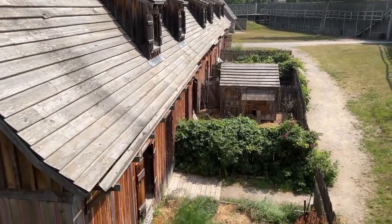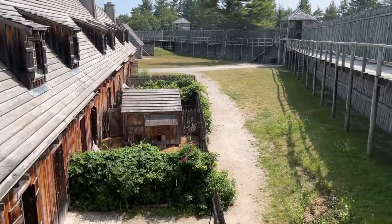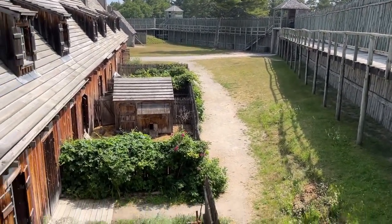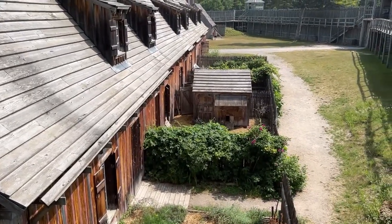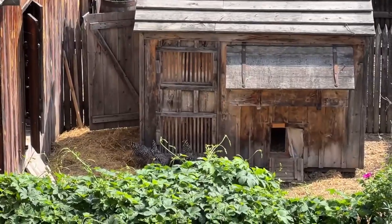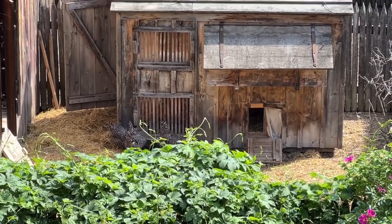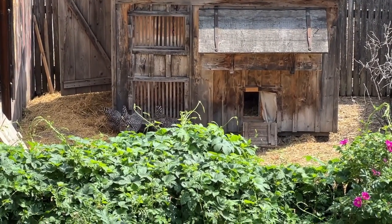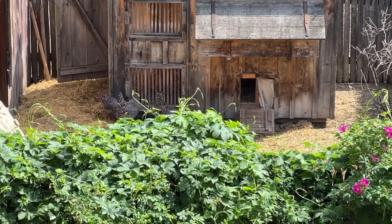Now here we come around the side of this one. Lots of garden stuff, lots and lots. The way it really would have been, because they all had to grow their own food back then. Oh, I didn't even notice that chicken house actually has chickens. I don't know if you can spot them too good, but we will get down there and film them more up close. But there are real live chickens down there.